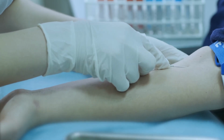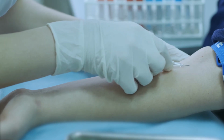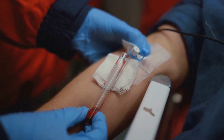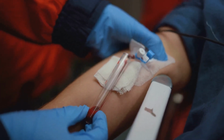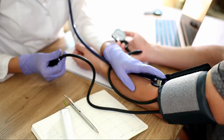Yes, you heard it right. It allows for frequent blood sampling without the need for repeated needle sticks, making it a less painful alternative for the patients. This is especially beneficial for those who require regular blood tests, making their healthcare journey a little bit easier. But that's not all.